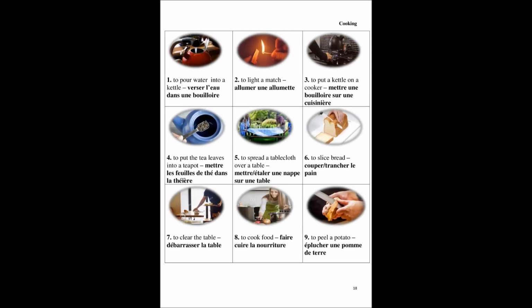The chapter cooking. First illustration to pour water into a kettle. Verser l'eau dans une bouilloire. Second illustration to light a match. Allumer une allumette. Third illustration to put a kettle on a cooker.